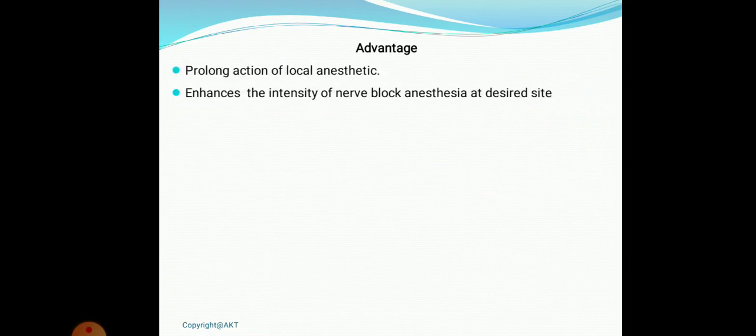So what is the advantage of combining adrenaline with the local anesthetics? First one, it can prolong the local anesthetic effect. Second, it can enhance the intensity of anesthesia at the desired site. And it reduces the systemic toxicity of the local anesthetic. As a result, we are able to use more dose of local anesthetic.